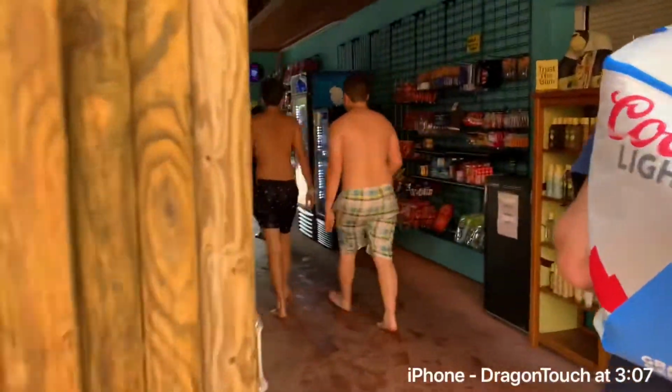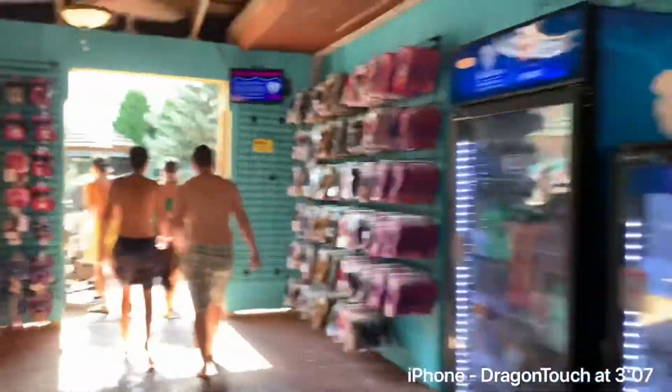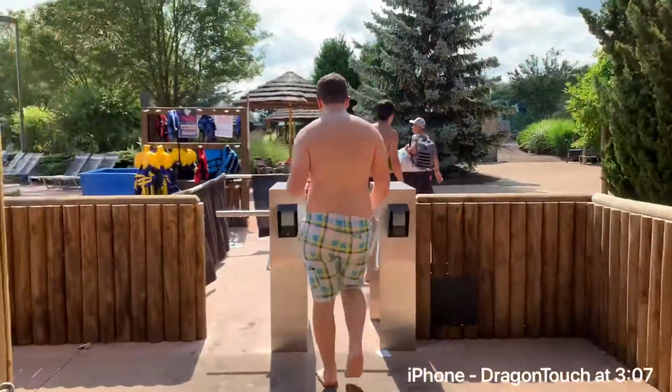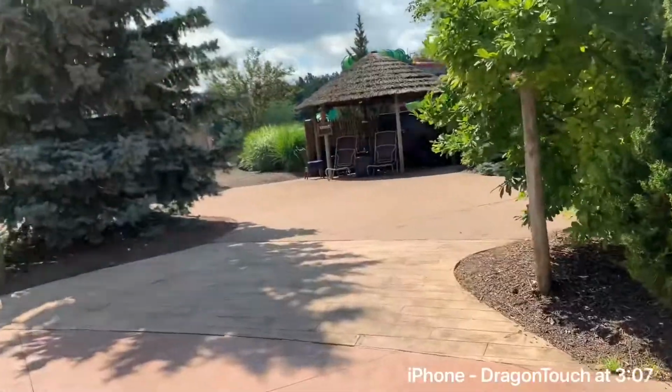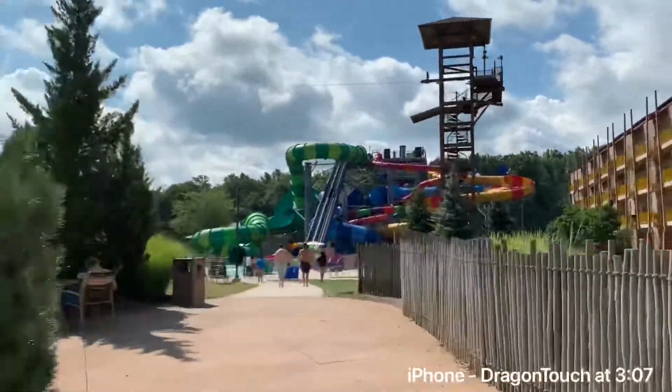There's also a sign coming up here that says you're not allowed to wear a mask, which I thought was an interesting choice by Kalahari. You are not permitted to wear a mask on the slides, which is interesting because a lot of the parks do require you to wear the mask even on the rides and slides.